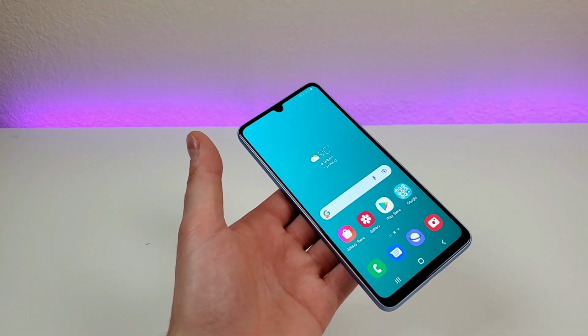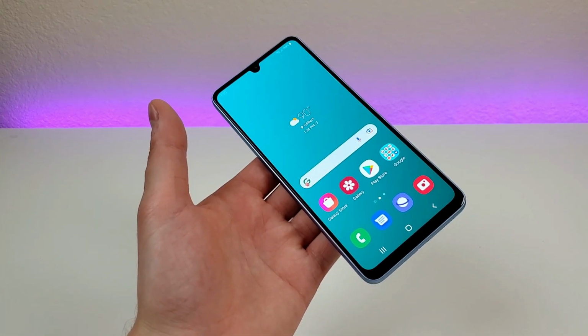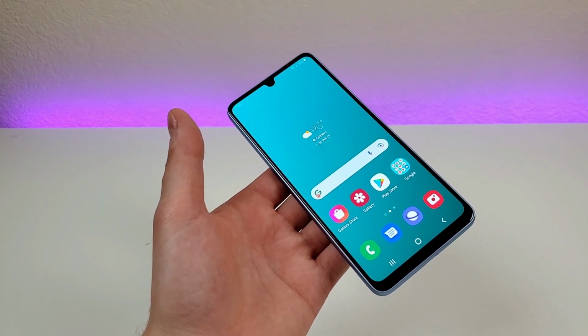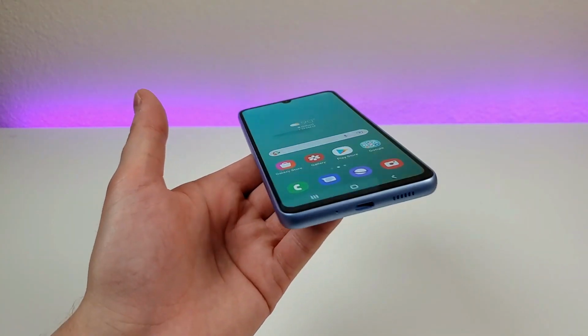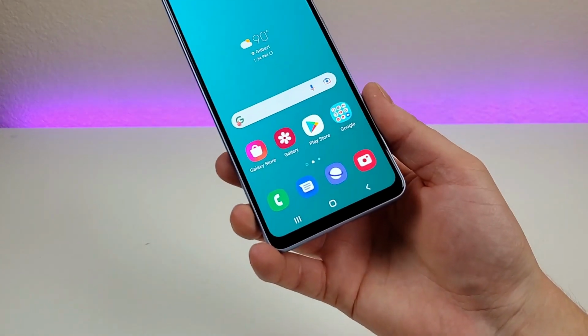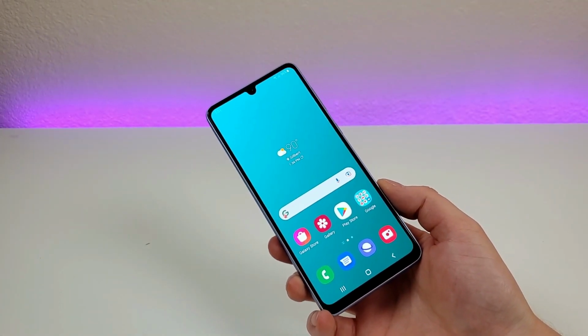But at the same time, if you do have a lot of wired headphones already and you want to get a new device but still be able to use those headphones, then again, you can't do that here with the A33 5G unless you do get an adapter. But this concludes my video on the top 5 best and worst things about the Samsung Galaxy A33 5G.